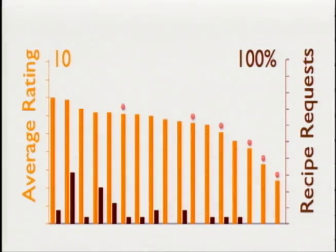and this is the adult results. The gold bars show the average score for each cookie, and the dark brown bars show the number of adults who wanted to take home the recipe. The red dots show which cookies were from either bakeries or were store-bought. And you can see that they're over on the right, the lower-rated ones. So people liked home-baked cookies. The top-rated cookie over on the far left was from the cookbook Bakewise. And the second highest one was from Cooks Illustrated magazine.